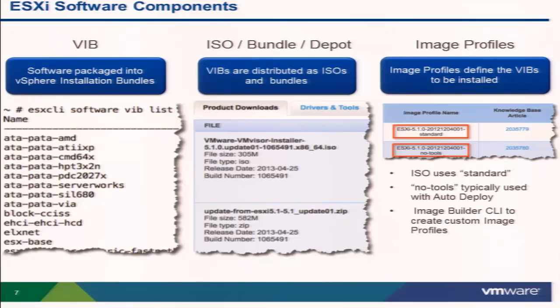When you download patches, as I'm sure we've all downloaded them, you'll notice, and this is a screenshot showing it, it's probably a little hard to see in the back, but you'll notice we always have 2 default image profiles that we always provide. One's called standard and one's called no tools. And that's exactly what you would think it is. Standard is everything. It's all the VIBs. And no tools is minus the VMware tools. So why do we provide the 2? What's the difference between the 2? We'll talk a little bit about that coming up as well.